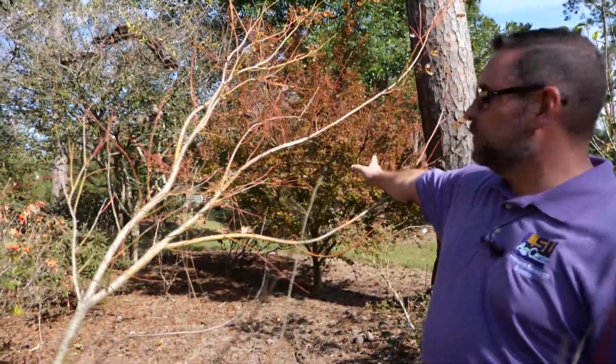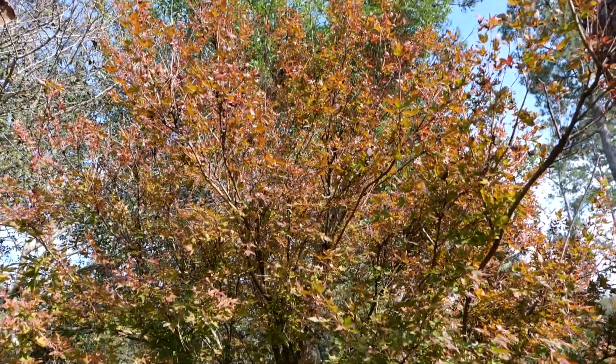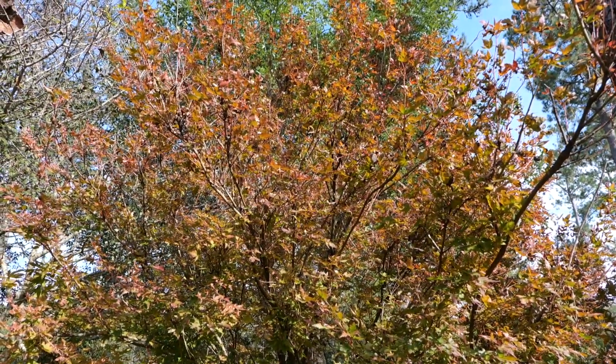Now behind me, we're getting some pretty good leaf color, and that particular selection is called Baton Rouge, which I think is pretty cool if you live in the Baton Rouge area. You might want to pick this one up for your garden.